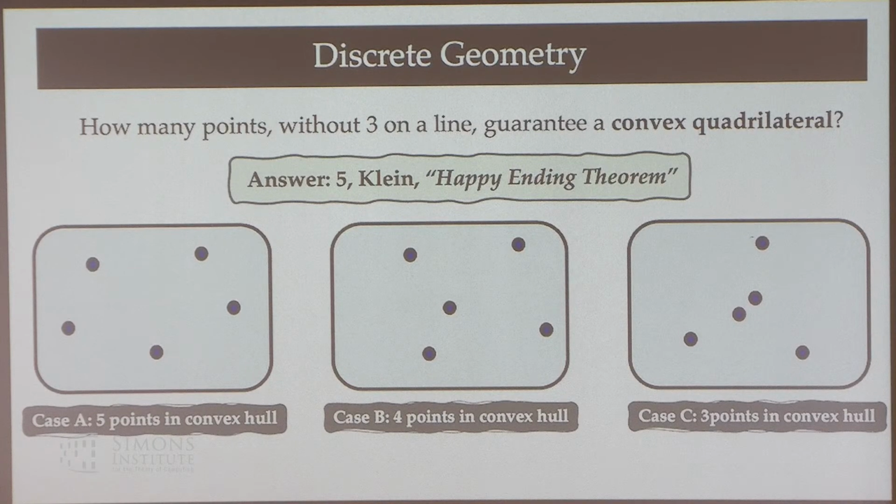A neat way of proving this is by considering 3 cases, depending on how many points are on the convex hull of the 5 points that I have on the plane. If I have 5 points on the convex hull, I just take any 4 of them, and that gives me a convex quadrilateral. That's very simple. If I have 4 points on the convex hull, I just take the convex hull. That gives me a convex quadrilateral.